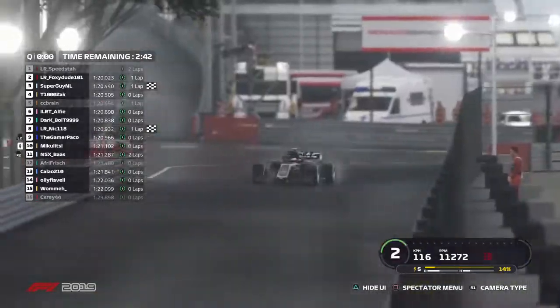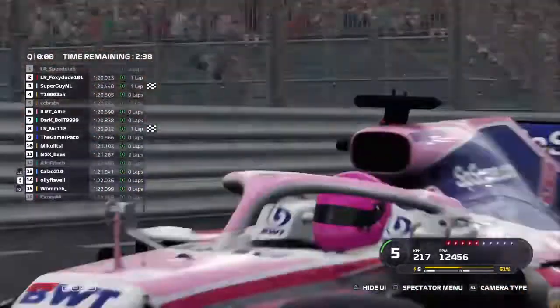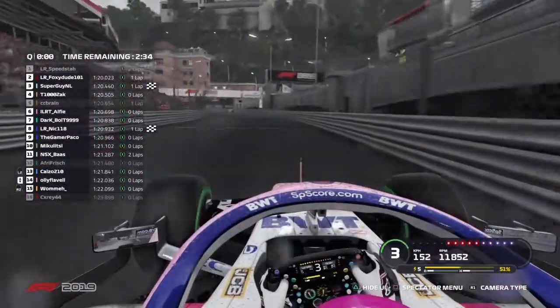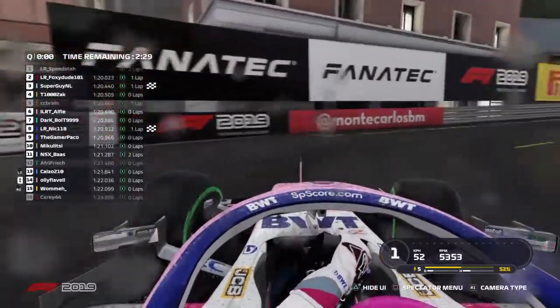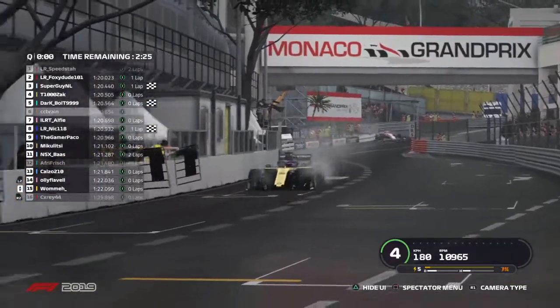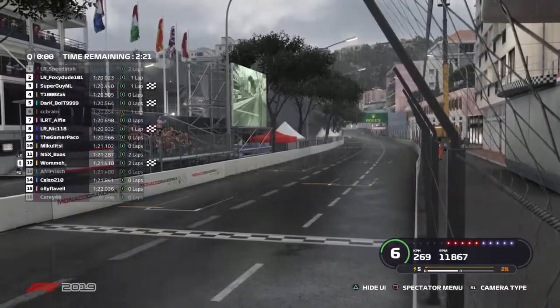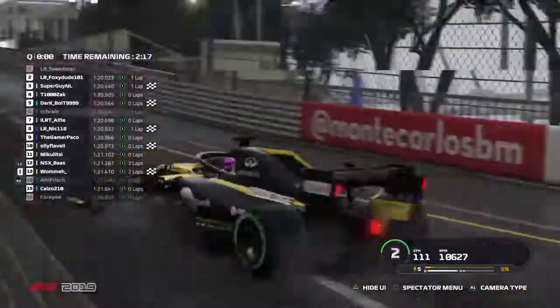Now it is getting crowded out on track at the moment. Ollie coming through the swimming pool section, very committed. Just Tom up ahead of him. Just keep an eye on Tom, actually, as he comes through in the Renault. Looking to get himself off of the last row of the grid. Here he comes. Goes to 12th. Ollie goes to 10th fastest.